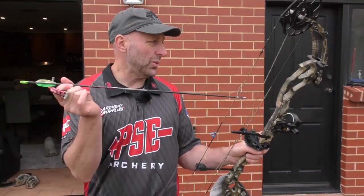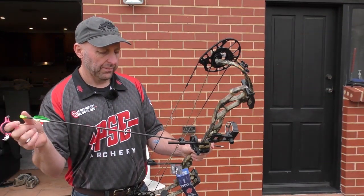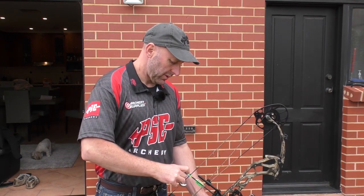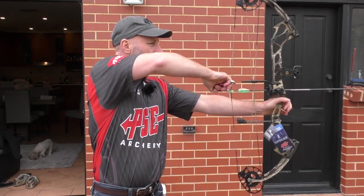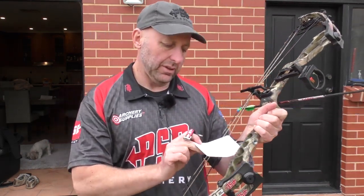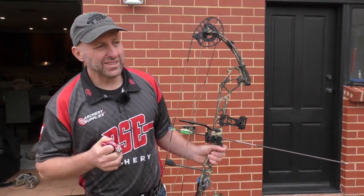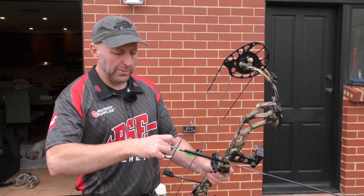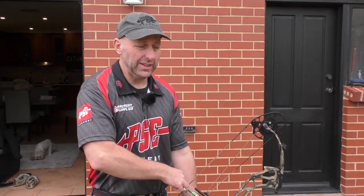Let's try the draw cycle. This bow is set on 60 pounds at 29 inches. So to start with, the speed on this bow is 325, which is not a fast bow, but it's acceptable. I think it's a little bit slower than the Drive, 7-inch brace height.